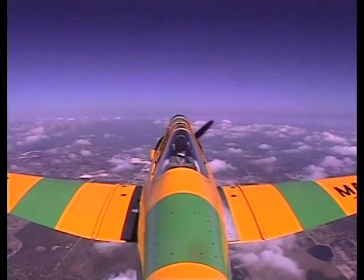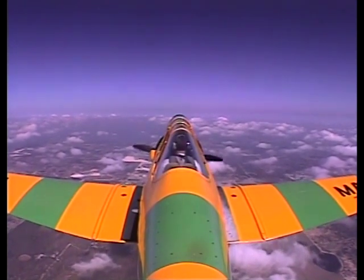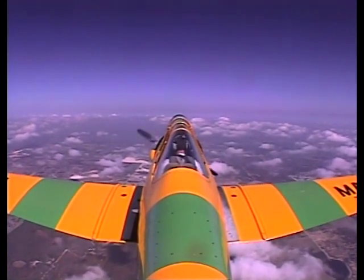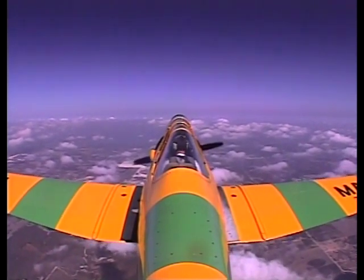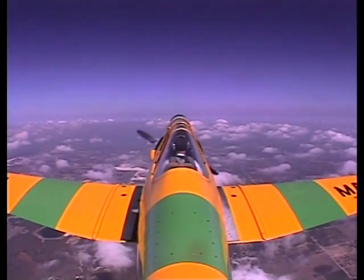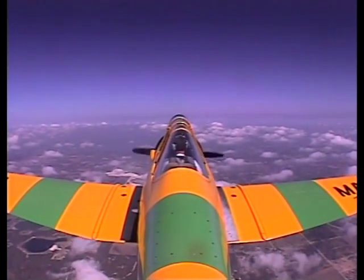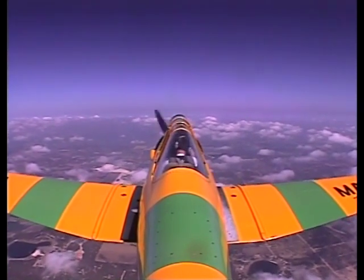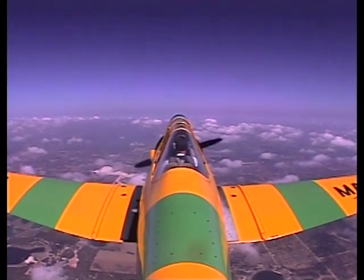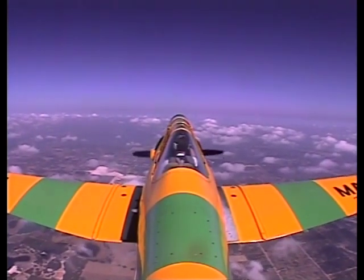Now we're going to do a simulated pattern. I'm just going to talk you through it, the landmarks. I know we don't have a runway out there, but I just want you to get the feel for the airplane and also the procedures down. And then I'll talk you through a go-around. There are two different philosophies on the go-around. You know, it's going to go full power, takeoff power, whatever that's going to be. And then landing gear up.